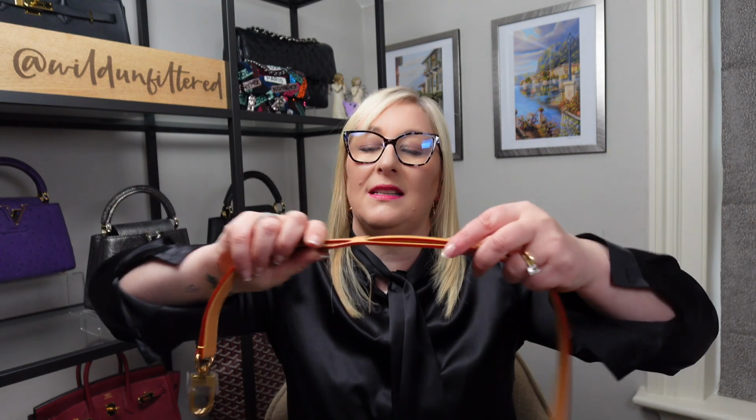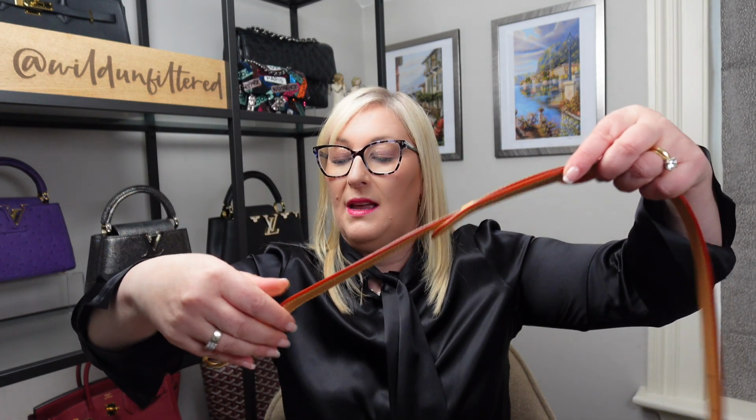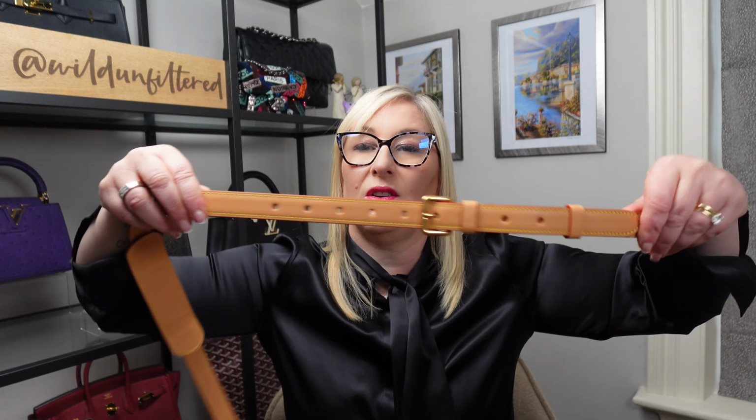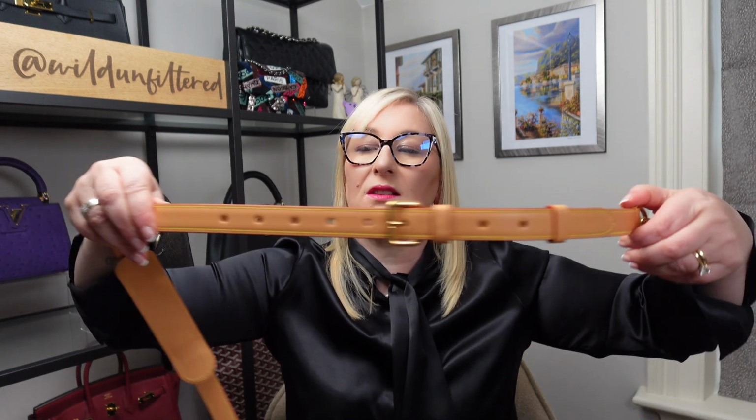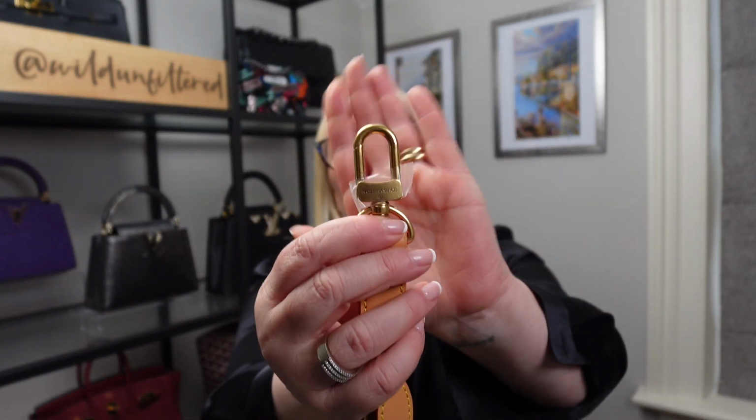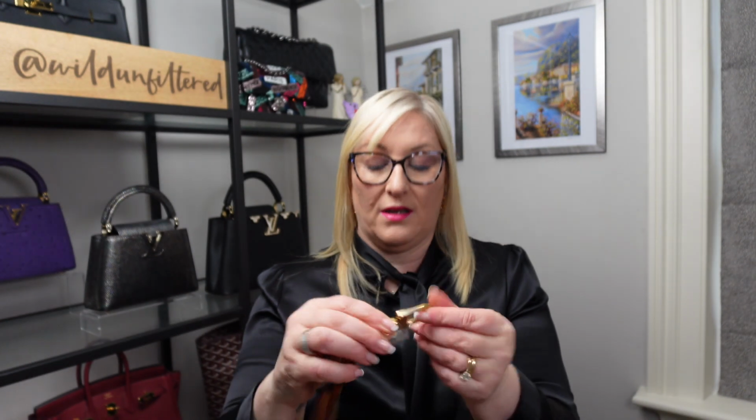So it comes with a shoulder strap that has this extra leather piece on it, and obviously it's detachable. There's a lot of holes there, so it is adjustable. And there you can see it's still got the stickers on there. But that does say Louis Vuitton on it. It feels quite weighty, I'm not going to lie, very sturdy and quite chunky, which is really, really nice.